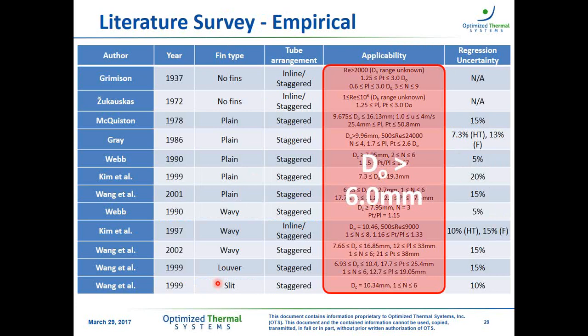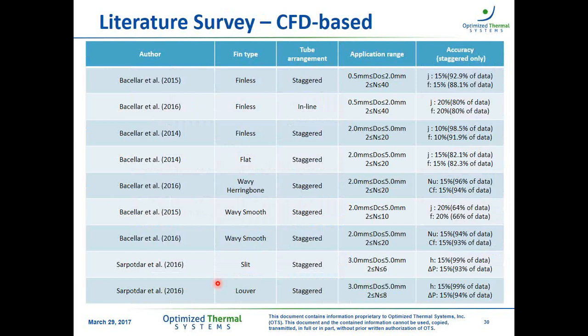Because correlations, as I said, are mere mathematical functions that correlate two sets of data, and we have absolutely no confidence that extrapolating a correlation can give us a confident prediction if we're using a small diameter tube, for example, or if we extrapolate any of the design parameters to which the correlation was not developed for. So there was a need for novel correlations that can address basically this new design space.